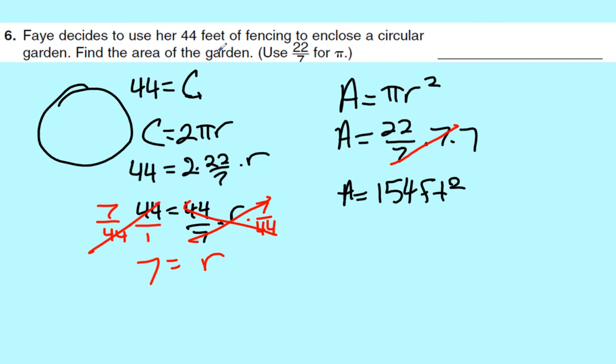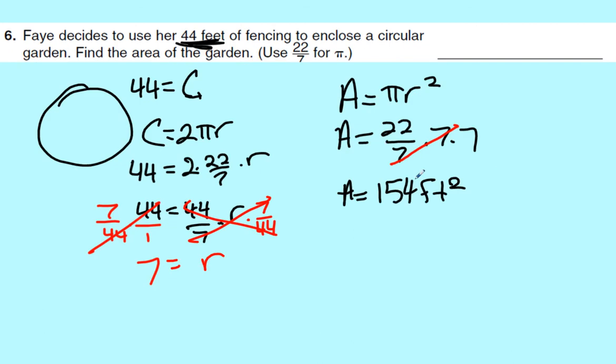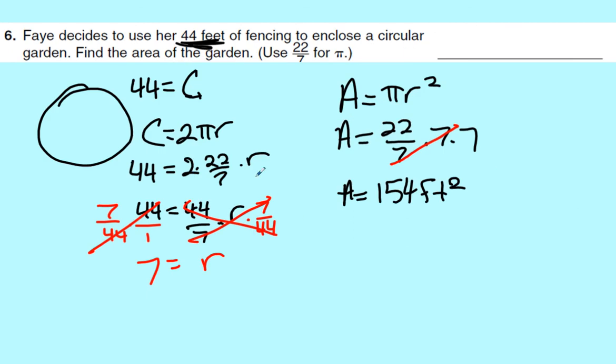But now if we think about it, it's the same 44 feet we used to make the square garden, which only had an area of 121 feet. So what that tells us is that if we want to maximize our area, we don't want to make any sort of quadrilateral, because that's always going to limit our options. So our ultimate efficiency is to make a circle. If you ever want the most efficient use of perimeter in terms of area, you make a circle. All right, that's that. Not too bad. And that answers question 7.